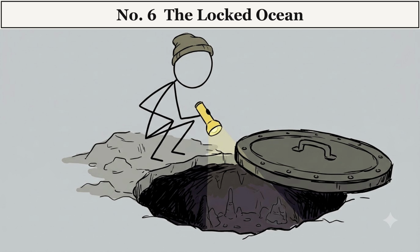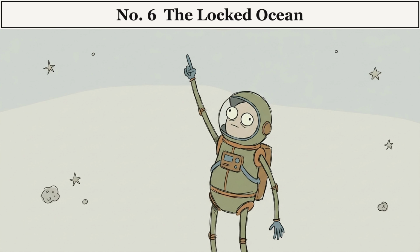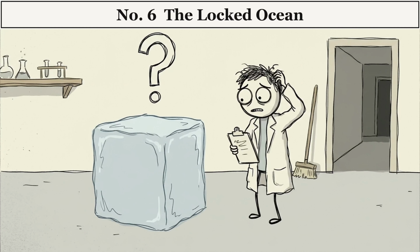It was an isolated world under crushing pressure, in complete darkness, with a lid so thick that no wind, no snowfall, no bird, no human boot had ever touched the water directly. Antarctica's surface was not the floor, it was the ceiling. The risk now was not to the drill team, it was to the evidence.